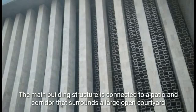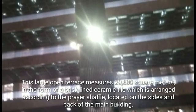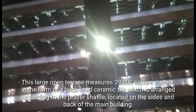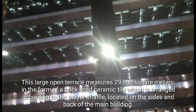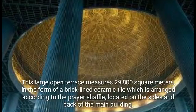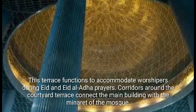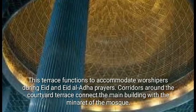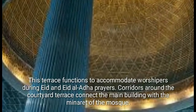In the main building, the structure is connected to a patio and corridor that surrounds a large open courtyard. This large open terrace measures 29,000 square meters, in the form of brick-lined ceramic tile, arranged according to the prayer rows, located on the sides and back of the main building. This terrace functions to accommodate worshippers during Eid al-Fitr and Eid al-Adha prayers. Corridors around the courtyard terrace connect the main building with the minaret of the mosque.